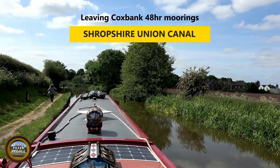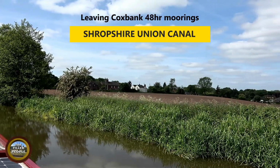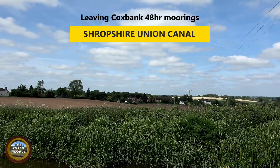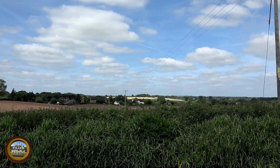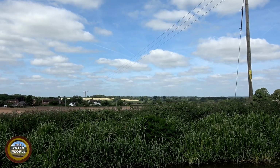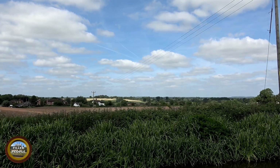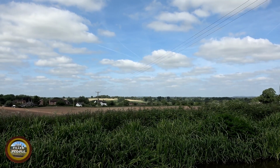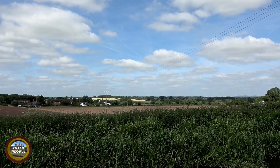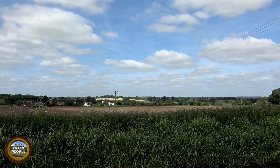Hopefully today, as we set off for the last two locks of Audlem flight, I'll have the microphone on. Apologies for the other, learning again after having such a delay. Anyway, we're off again. The last two locks on Audlem flight coming up, as we leave a lovely mooring at Cox Bank. As you can see, it's absolutely beautiful.